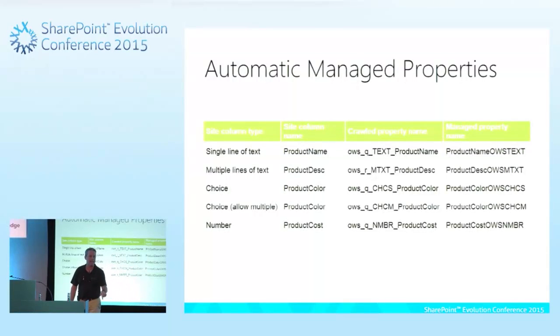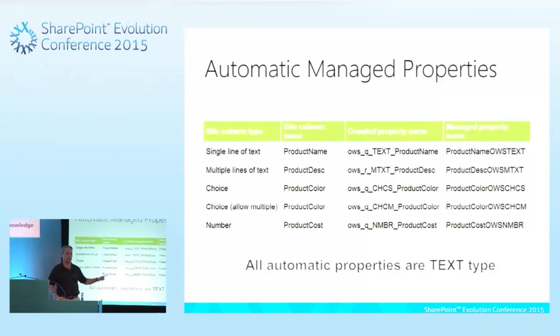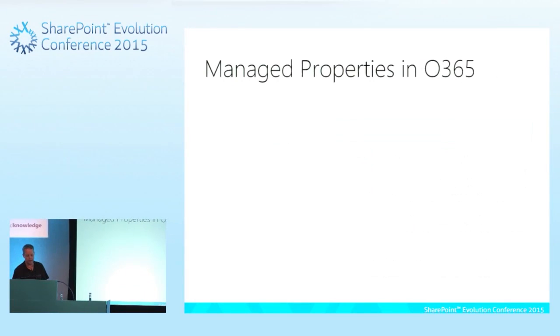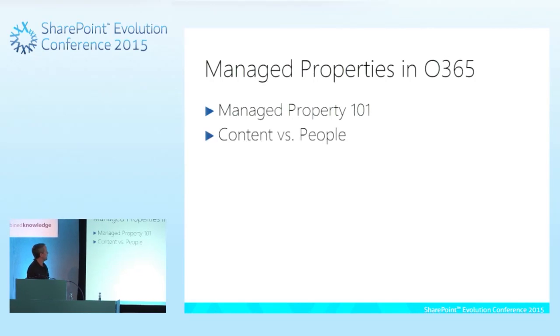The one downside to this model is that even though the data type is represented here, they are all text. Okay, so if you have a date field, it's going to be text here. What that means in your queries is that you cannot do greater than that field. You can't do less than that field. The date math doesn't work. So you have to create a managed property for those, or actually what you have to do is reassign them. So I'm going to do a demo that I call Managed Property 101 to show you how we create these.